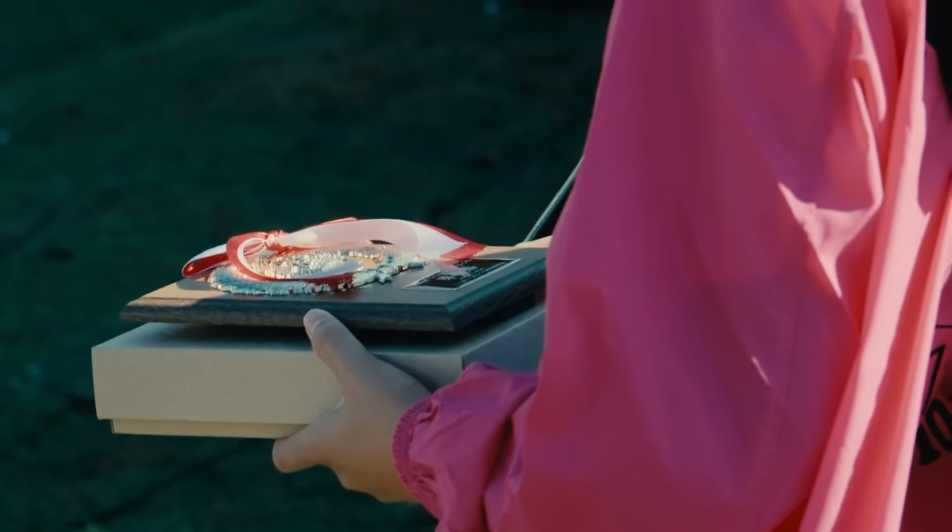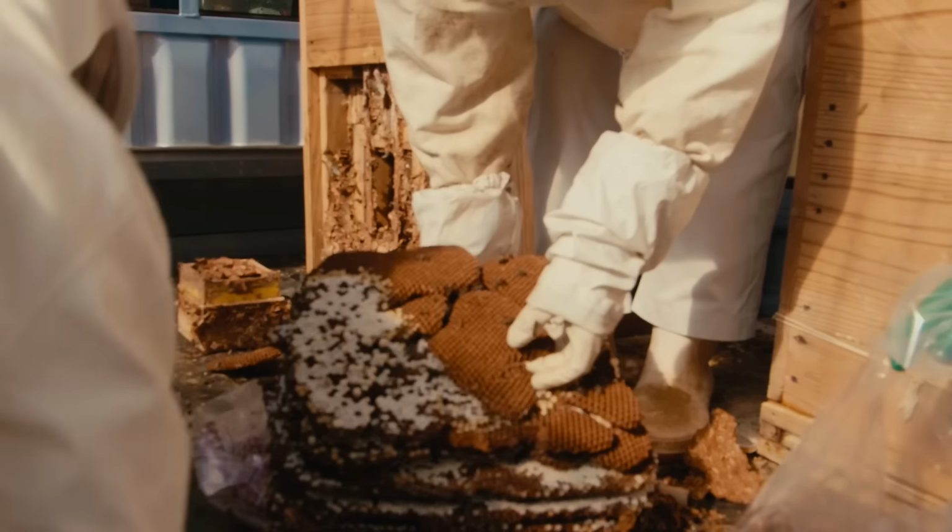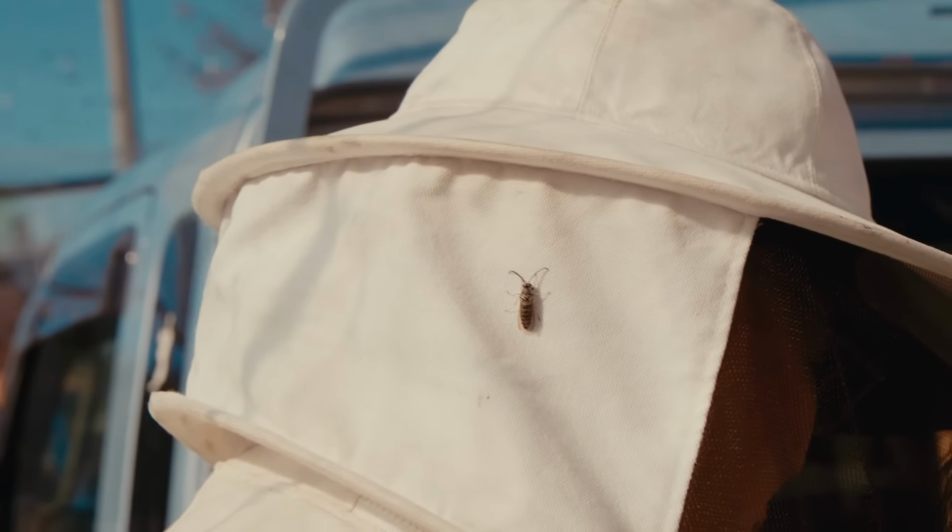So naturally, it's time to find out who is the best hornet farmer out there. And what's the buzz about? Is this stuff actually good?